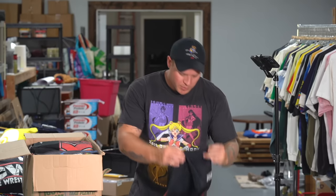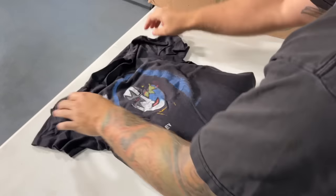We got another Kiss piece. Who's that? Gene Simmons. There you go. Just a nice front hit Gene Simmons shirt. And then also the solo Ace Frehley as well. So you got Gene and Ace.